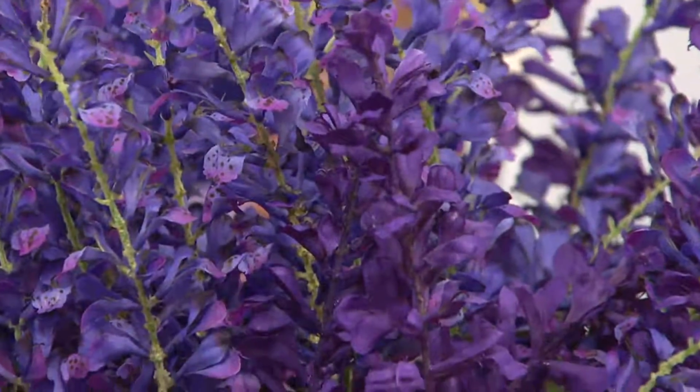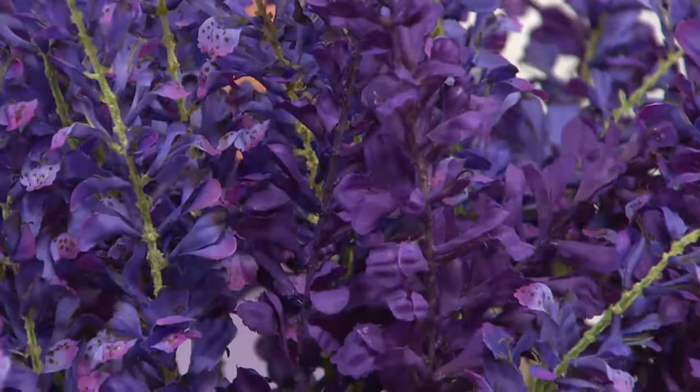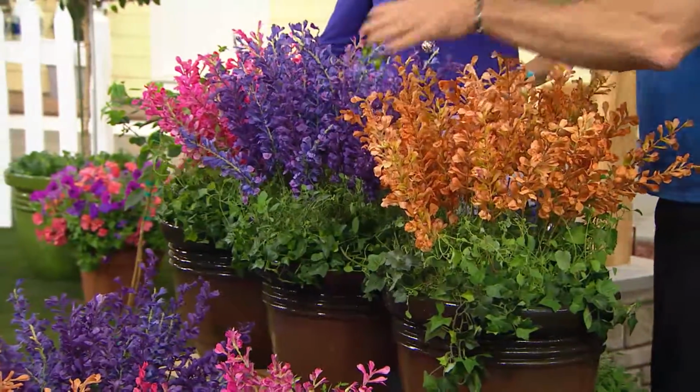If you picked up our 3-in-1 butterfly bush, which we're going to be having later on in the show, this is a good companion for that too. Butterflies and hummingbirds in these bright party colors. Oh my gosh, so beautiful.